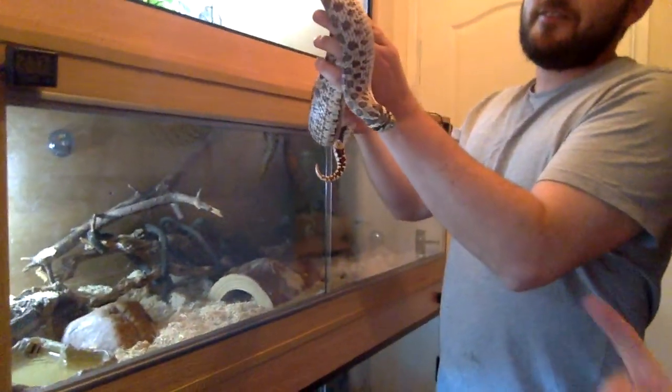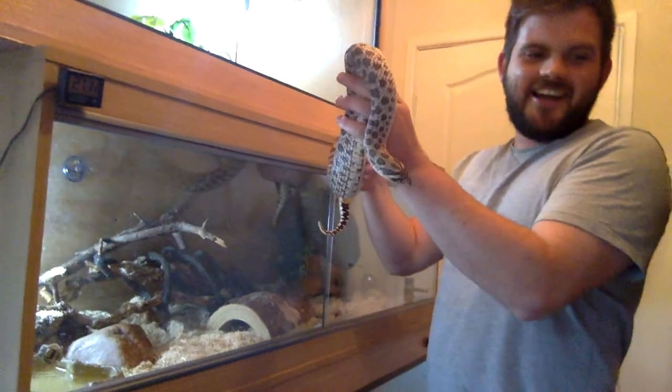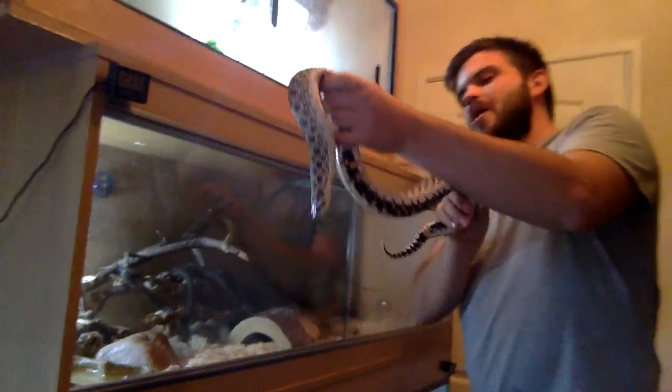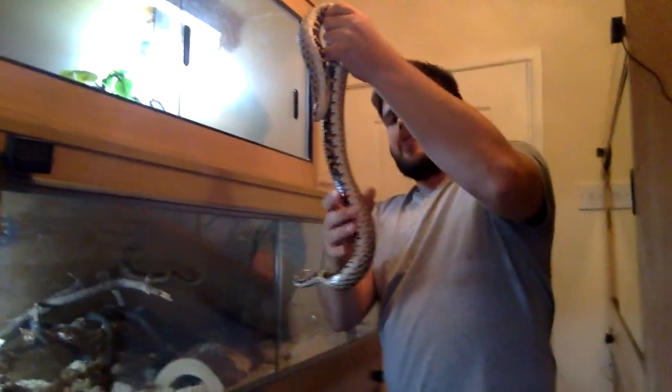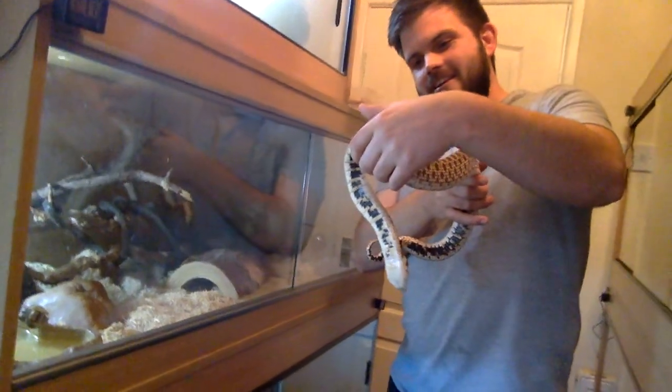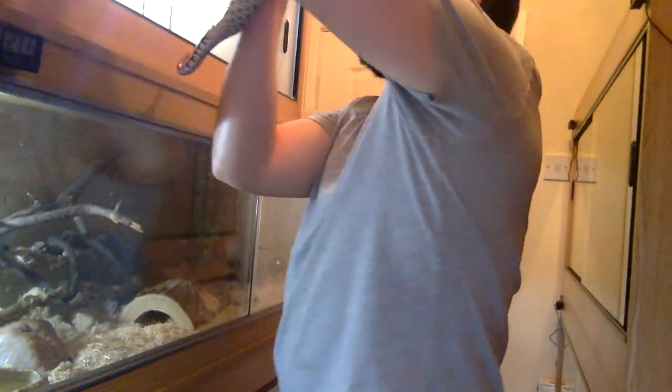Well, this is cool. So this one's called Monty. And it certainly is a Monty, isn't it? She's a Western. Will that get any bigger now? No, she's a fully grown female. I've had her for years. She's pretty lovely and confident, which is why I'm picking this one.